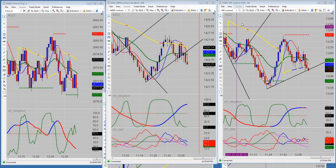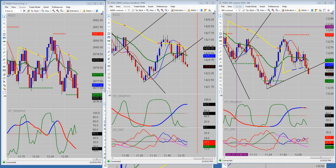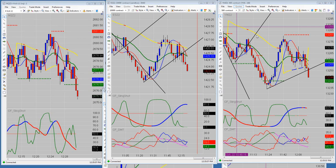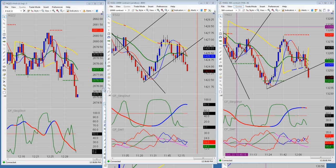Let's start out with the results. Today was, I think, our first down day this month. We were up 9 ticks on the Russell, started off just fine. We took an NQ trade and got out with a 3 tick loss. We took a Crude trade and lost 8 ticks on that, and 7 ticks on an ES trade. So we're down 7 on ES, down 8 on Crude, 3 on NQ, and we were up 9 on the Russell.